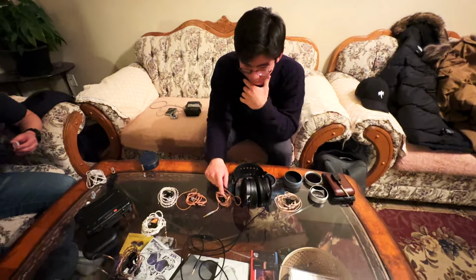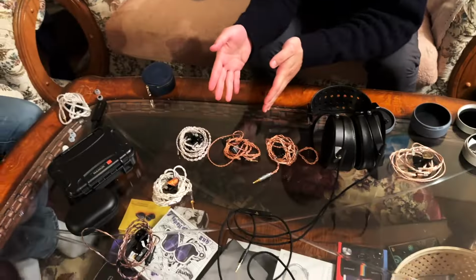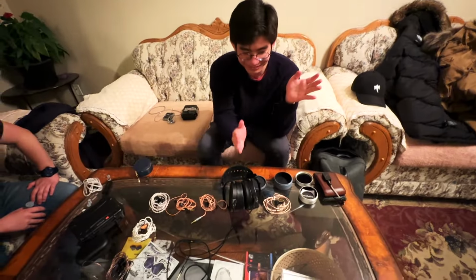Too hard, man. The third one will be Loki. I'll describe it as just clean, super clean. As a non-audiophile, just clean. I don't know the technical terms. Yeah, clean is a good word. Super clean. And then Helios would be less clean. But still super clean. So clean. Natural.